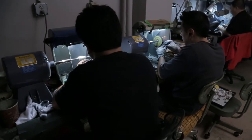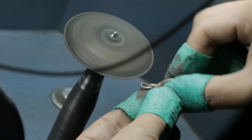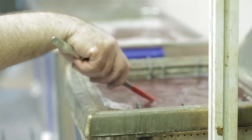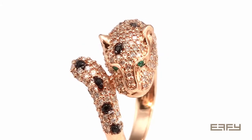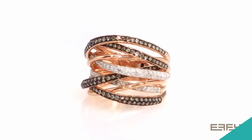Once the jewelry has been set, it then goes through a final polishing. The polishing wheel ensures a high shine finish that is smooth to touch and comfortable for daily wear. After polishing, all jewelry will go through a final wash and steam to enhance the brilliance that you'll experience when you purchase your piece.